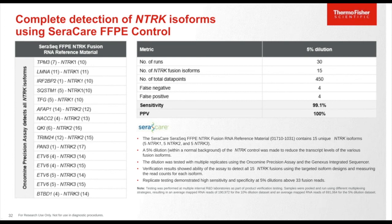the various fusion isoforms. This dilution was tested with multiple replicates using the Oncomine Precision Assay and the Genexus Integrated Sequencer. The verification results showed the ability of the assay to detect all 15 NTRK fusions using the targeted isoform designs and measuring the read counts for each isoform. The replicate testing demonstrated high sensitivity and specificity at 5% dilutions above 33 fusion reads.